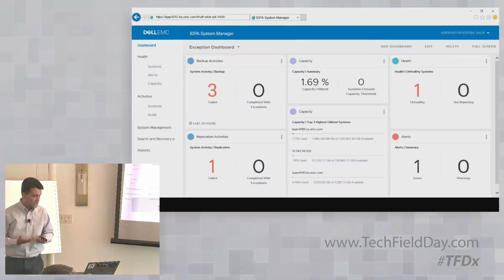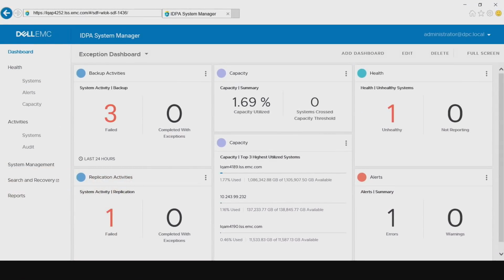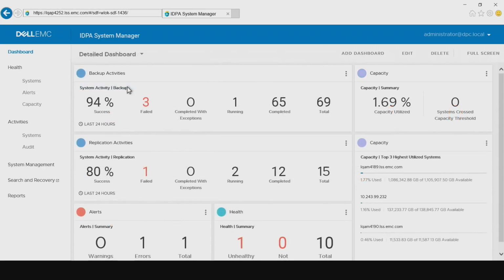So when a customer logs into the 4400, this is the kind of dashboard that's going to welcome them. Very standard dashboard, right? You can either look at the details, you can look at the exceptions. Pretty much has the standard tenets that you would expect from any dashboard, like how much capacity am I using up? Are there failures? Is everything doing good? Am I running out of space? Are there any alerts that I need to go and address? So I wouldn't say that there's anything surprising here. This is the daily dashboard that we would expect customers to be using to drive their business fundamentally, right? It's not like they want to do a deep dive every day unless there is an issue, right?